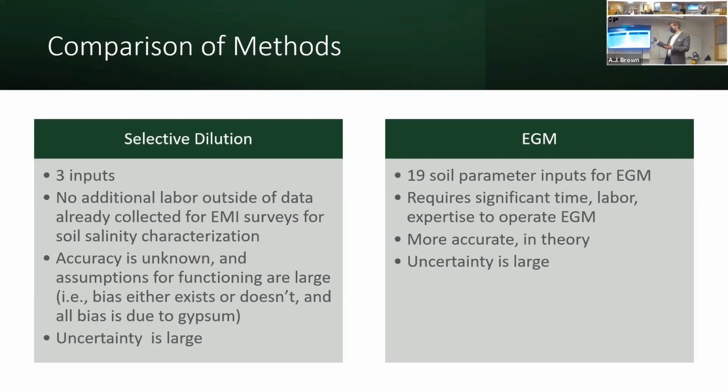The EGM method, however, in contrast, requires 19 soil parameters to run the model and run the method. So it requires significant time, labor, and expertise to be able to operate the model successfully. But it is more accurate in theory. I mean, we are using more advanced and more chemistry backing and real soil science to determine this value. That's the nature of coming out in 2016 as opposed to 1962. However, the uncertainty is large in both, and we'll talk about that at the end. So just remember these 2 methods for now.